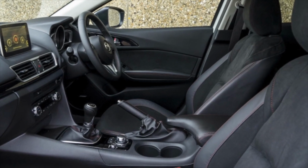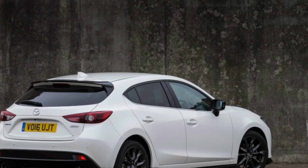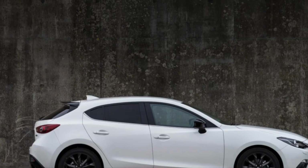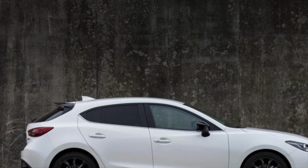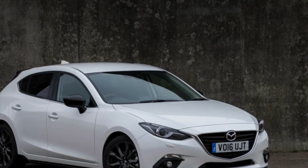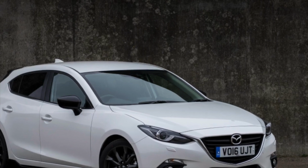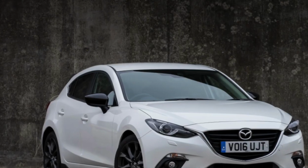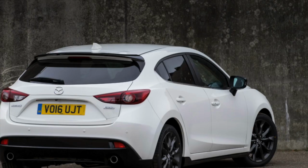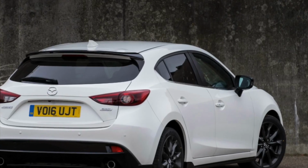McPherson struts work on the front axle and a multi-link at the rear. The steering uses an electromechanical power steering. In terms of driving performance, the Mazda 3 is certainly at the very top of the segment. It is clear that the engineers tuned the car with an emphasis on handling. The wheels keep good contact with the road and do not hide the nature of the road surface.